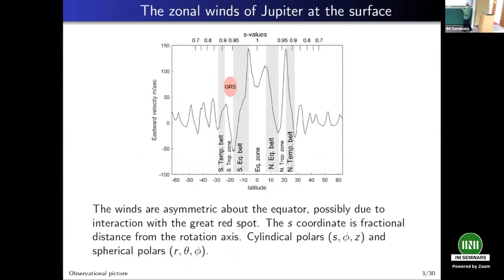And you can see it's really quite asymmetric about the equator, and that turned out to be quite important in this story. The probable reason for the asymmetry is the presence of this great red spot in the southern hemisphere, with no equivalent thing in the northern hemisphere. So we're talking in terms of cylindrical polars, s, phi, z, and spherical polars, r, theta, phi. So theta is the co-latitude. I won't say any more about that.